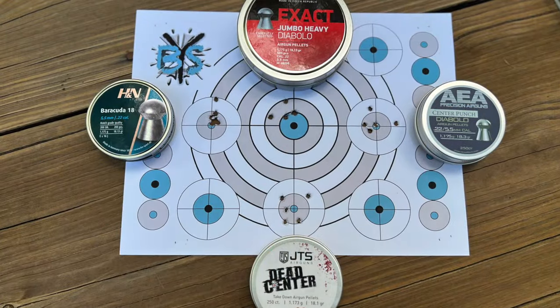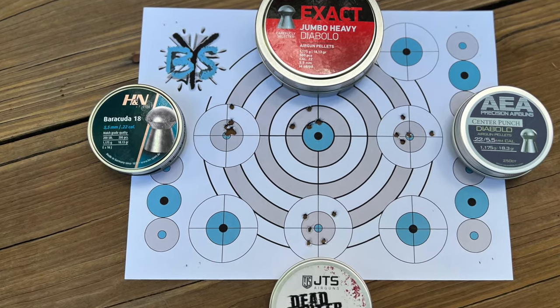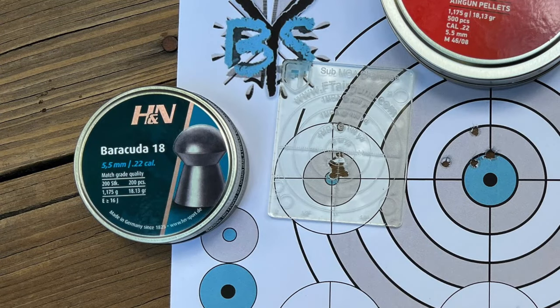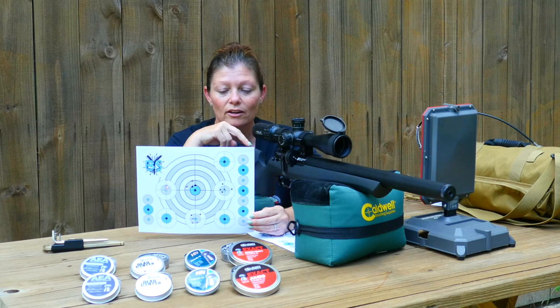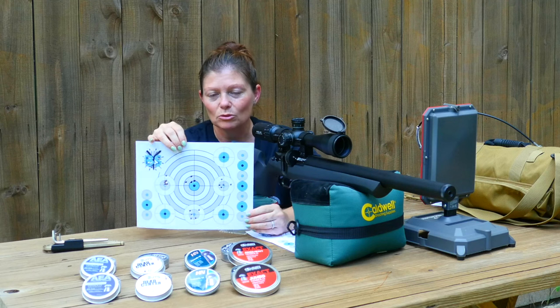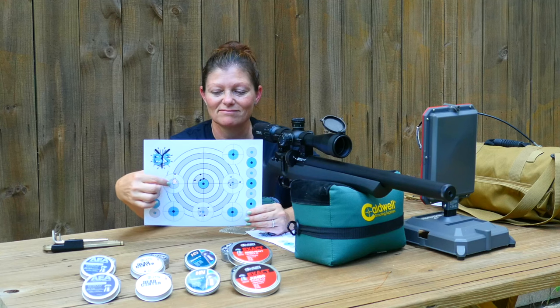The 18 grain pellets, there is no question at all. H&N Sport beat out the rest of them for sure. Right here, H&N Sport 18s. Those ones are the best out of the 18 grain pellets. As far as the FX DRS, as far as this gun right here in particular, the one I'm shooting, goes, H&N Sport 18 shot the best. The rest of them were, I mean, it's 50 yards. It's not terrible groups. They're not great. That one's pretty good.